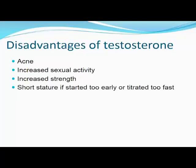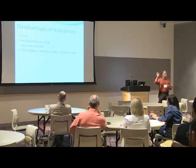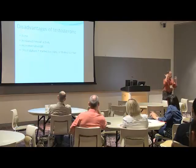What are the disadvantages? Acne, increased sexual activity, which may be unwanted, depending on the kid's developmental stage. Increased strength, which can be a problem if a kid's behavior is a problem. And if you start too early, you can cause short stature. So that's the answer to that, because you'll mature those bones too fast. So if you go too fast, or you start too early, you can actually make the kid short. Okay?